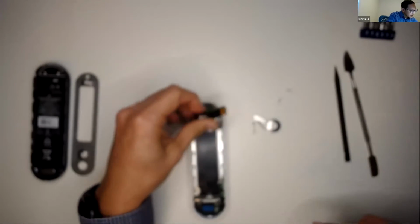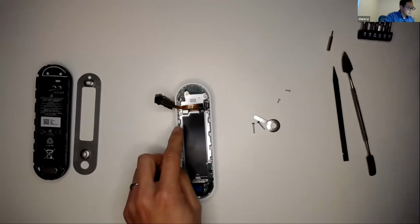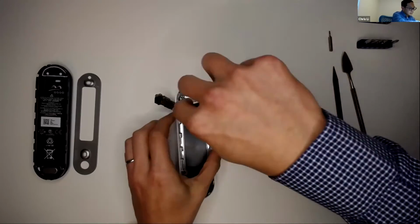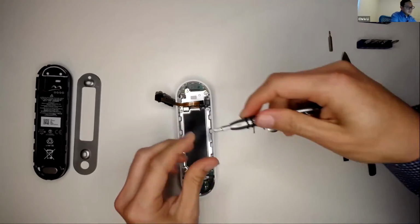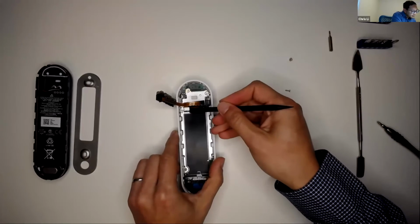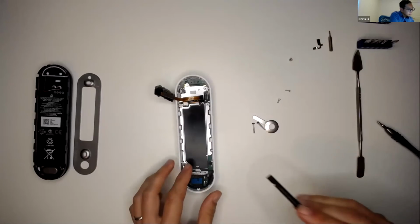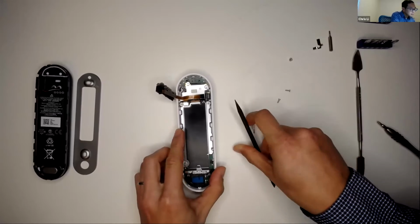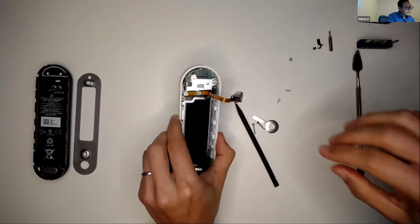I think for this one I actually need to switch bits. There's a Phillips bit here. Not quite sure exactly which one it is, but I'm going to use a J0 here. So I got one screw, and then I have to flip this up a little bit. There's a little stiffener that holds what looks like a board-to-board connector in place, so I can take that out. There it is. And then this is kind of taped in place with this other shield can here.